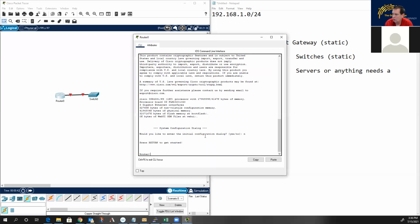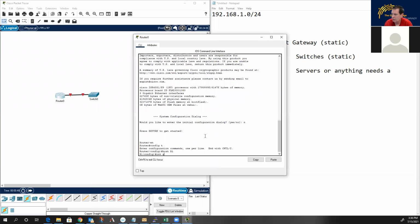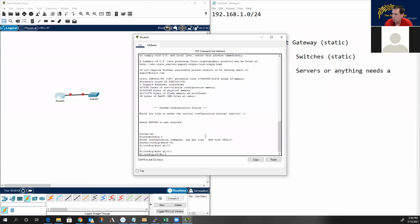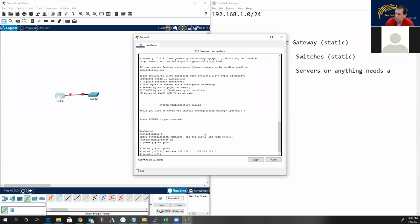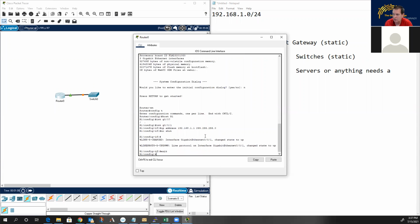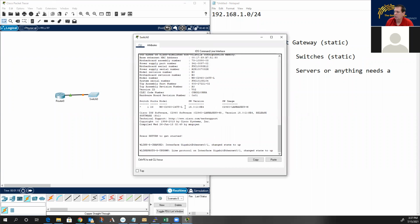So I do no, enable, config t, host R1, interface G0/0/1, IP address 192.168.1.1 255.255.255.0, no shut. And then of course I would do all my other configuration tasks, such as setting my passwords, banner message of the day, all of those different things that we would normally do. Save that config, and then I go over to the switch.